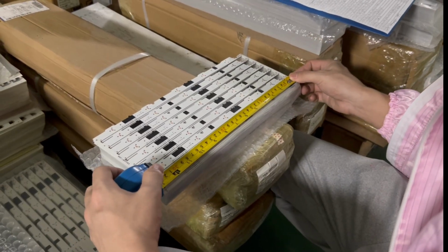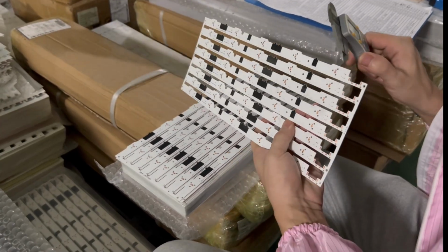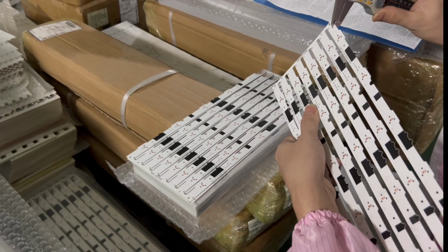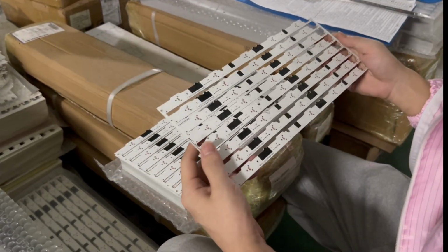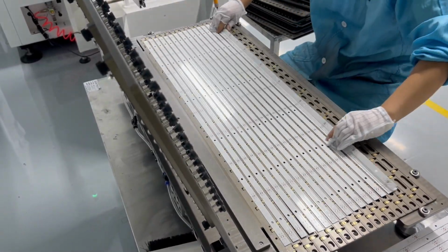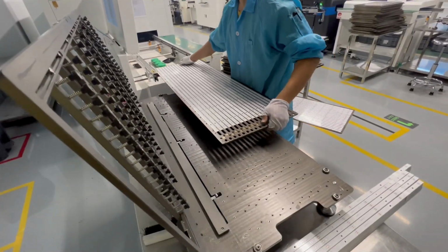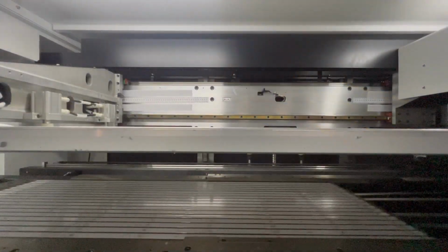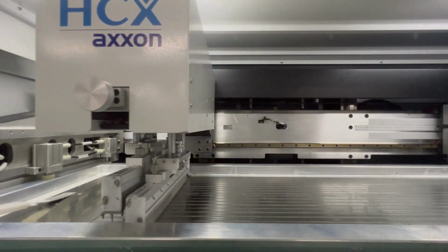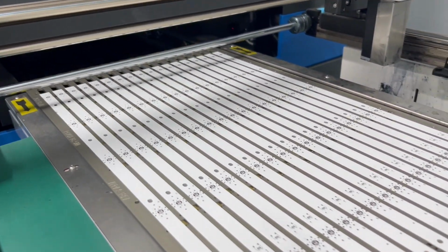Our products are sold globally in approximately 88 countries worldwide. We have 8 senior R&D engineers dedicated to innovation in technology, design technology, and manufacturing processes. By adopting the latest developments in LED technology, we can provide LED solutions that are more efficient, brighter, and visually appealing.